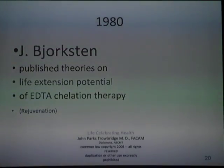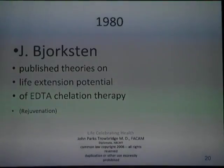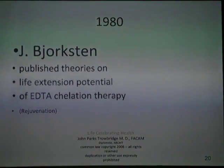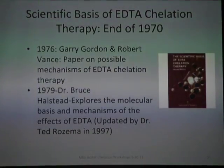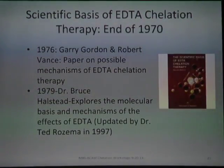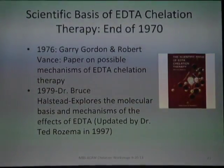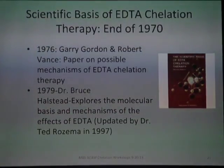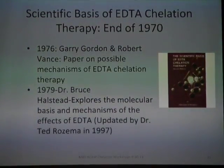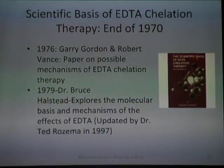Borgstein published theories on life extension and using chelation therapy in the early 1980s. In 1976, Gary Gordon and Robert Vance, two of the early pioneers, if you remember, wrote a paper on the possible mechanisms of EDTA chelation therapy, and they listed many mechanisms that could come into play. Free radical damage was one of them.